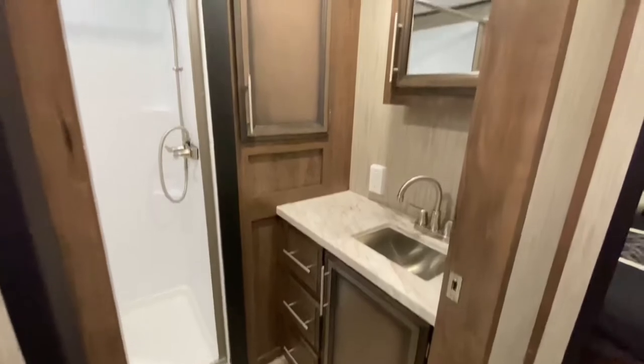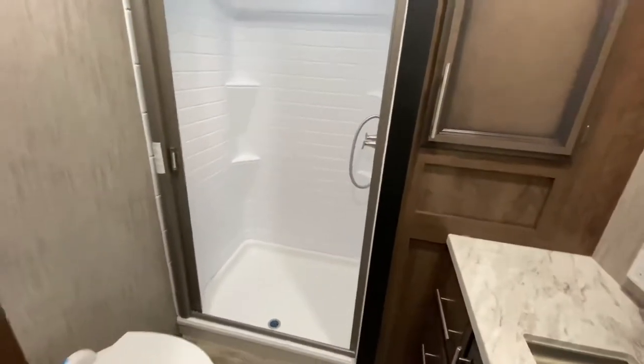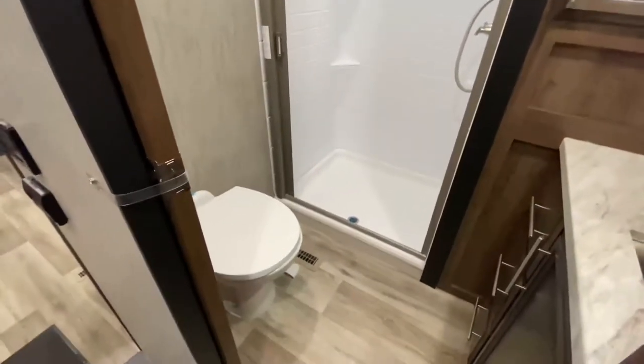Residential height sink with medicine cabinet and linen closet. Nice large shower with disappearing shower curtain door. Porcelain bowl toilet.